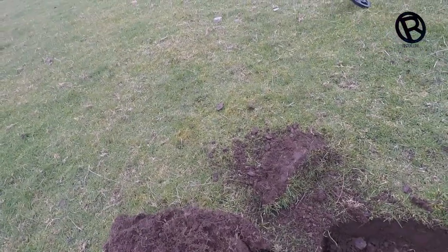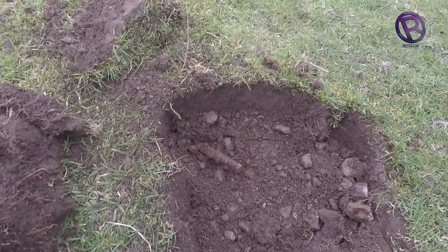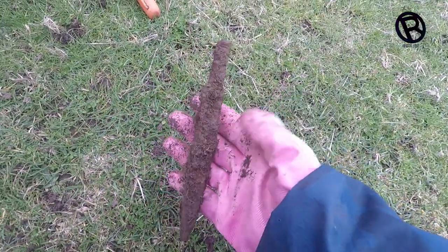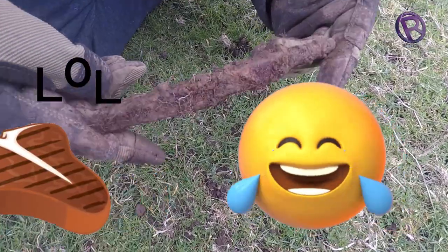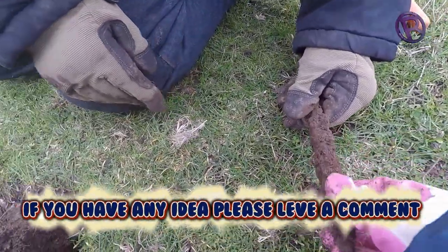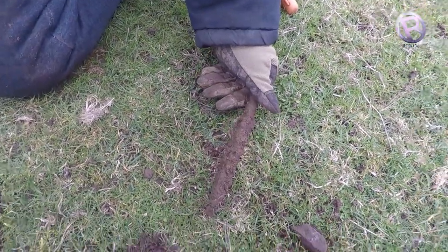Hi guys, just done the target. I couldn't find it and I had to get Detector Jim to come help me. And here it is. Don't know what it is. Some sort of stake or something. It's only got a point on the end of it. That's what makes me think it's a stake. A vampire stake.